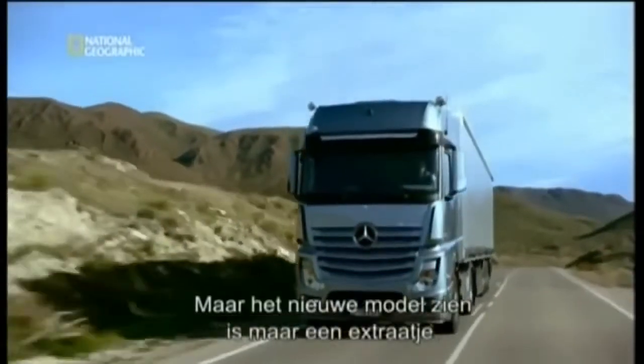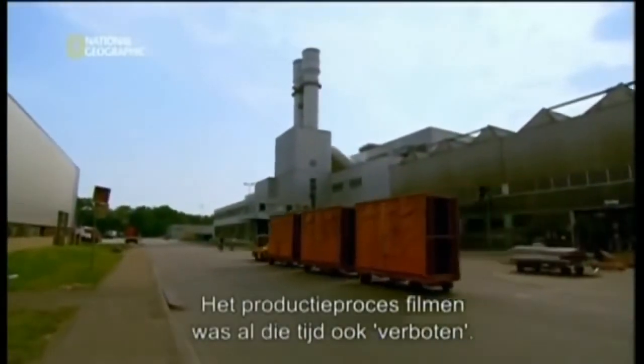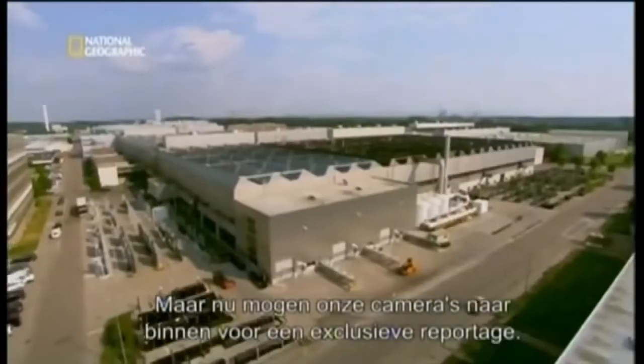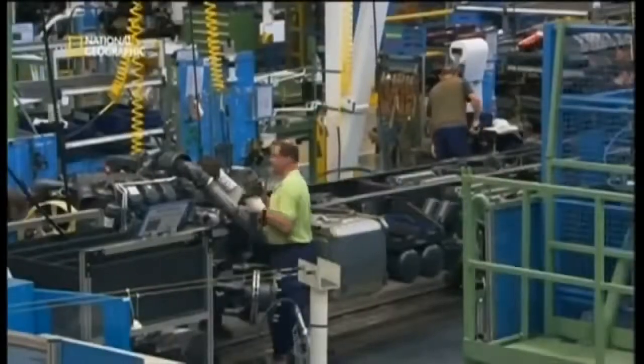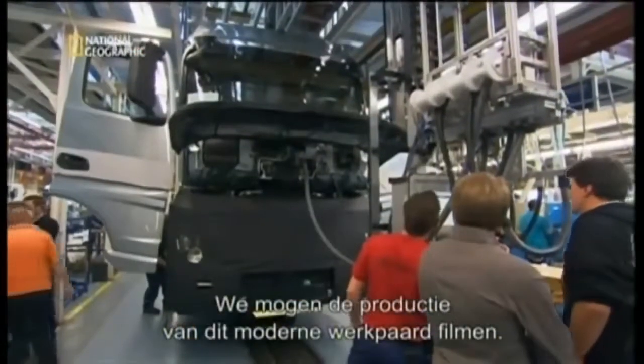Seeing the new model is just the icing on the cake. Photographing the assembly of the new Actros has also been verboten. But now National Geographic cameras will be allowed inside for an exclusive shoot. Filming the building of this 21st century workhorse.